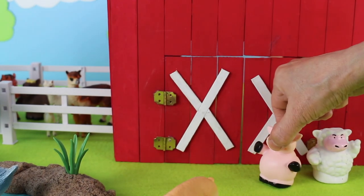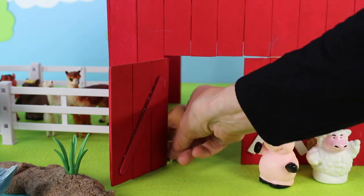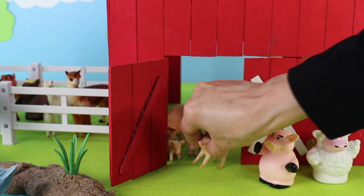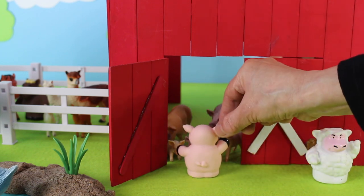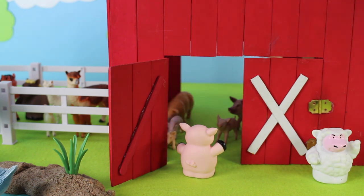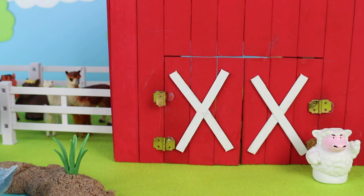I'm going to open the barn door to put the pigs inside the barn. Now let's put the pigs into the barn. Oops, sorry about that. There you go. Into the barn you go. And here is one more pig. Where am I going to fit? I think you guys need to move over. Okay, let's reach inside the barn and move the pigs over so we can let one more pig into the barn. There you go. The pigs are in the barn. Now let's close the barn door. They're going to sleep for the night.